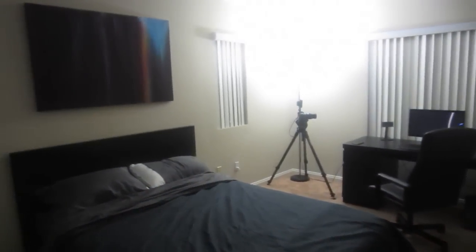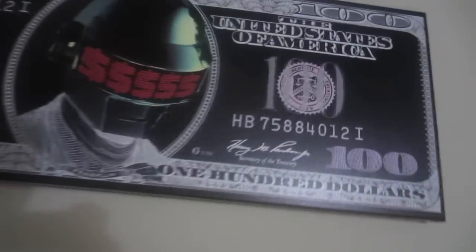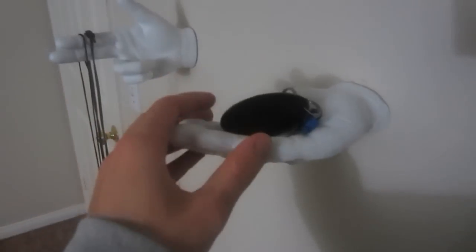Kinda. Sorta. And finally, we enter my room, which finally, over the weekend, just got completed. As far as my stuff goes, I try to go for a contemporary, kind of modern look. I got these hangers that are like fucking mannequin hands sticking out of the wall.